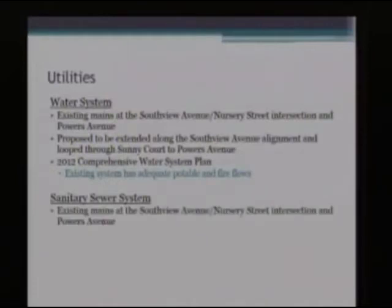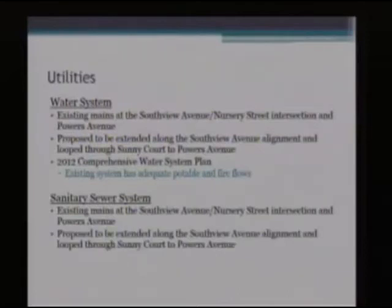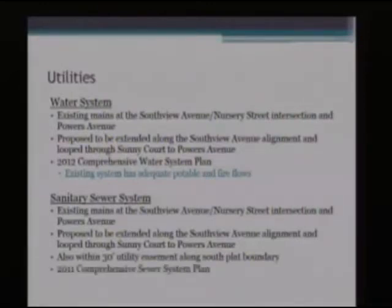Sanitary sewer system extended in a similar fashion as the water system, looped through the development, ended up coming out through Powers Avenue, also within a 30-foot utility easement along the South Plat boundary. And then Public Works has also looked at the comprehensive sewer system plan for this development and determined that it is adequate to serve the additional flow.